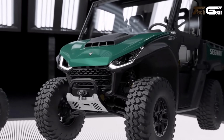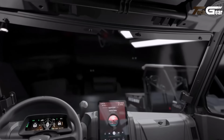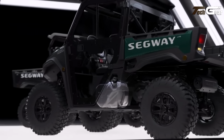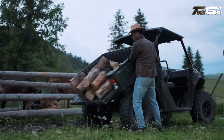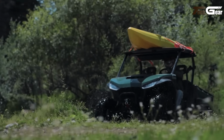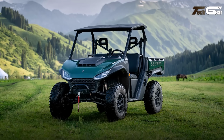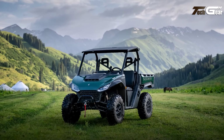Equipped with 4-wheel hydraulic disc brakes, dual A-arm independent suspensions with 9 inches front and 10.5 inches rear travel, and 14-inch aluminum wheels fitted with 6-ply rated tires, this UTV effortlessly handles rugged terrain. Its spacious enclosed cabin features a premium digital dashboard and smart connectivity via an 8-inch touchscreen, offering 3-person seating. With an 11.3-gallon fuel capacity, a 1,000-pound cargo bed, 2,500-pound towing, and 1,328-pound payload capacity, the UT6 excels in versatility and performance.